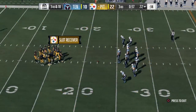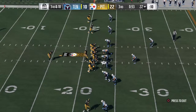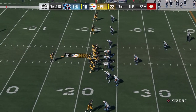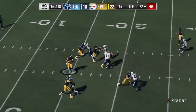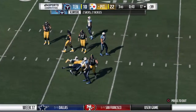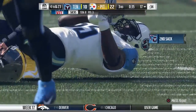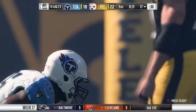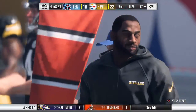First and second down were a disaster. Both went backwards. Now it's 3rd and 18. They need something big. And the pressure gets to him again. The amount of sacks that they've absorbed in this game is absolutely extraordinary. Let's just face it. This offensive line, flat out, cannot handle this pass rush. It's been demonstrated time and time again.